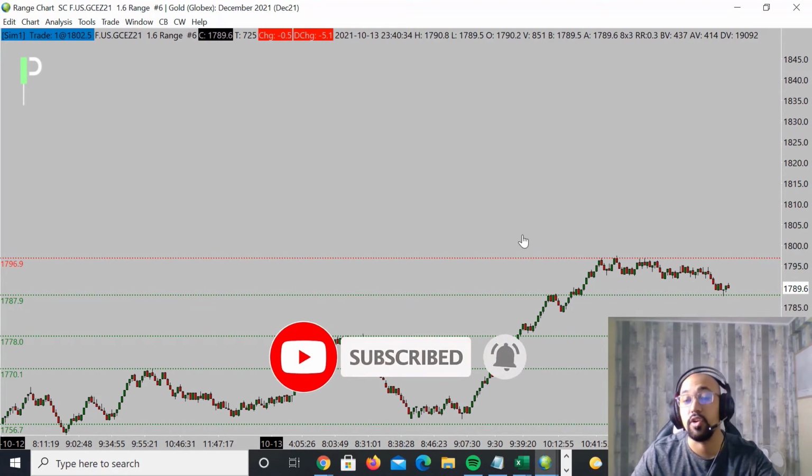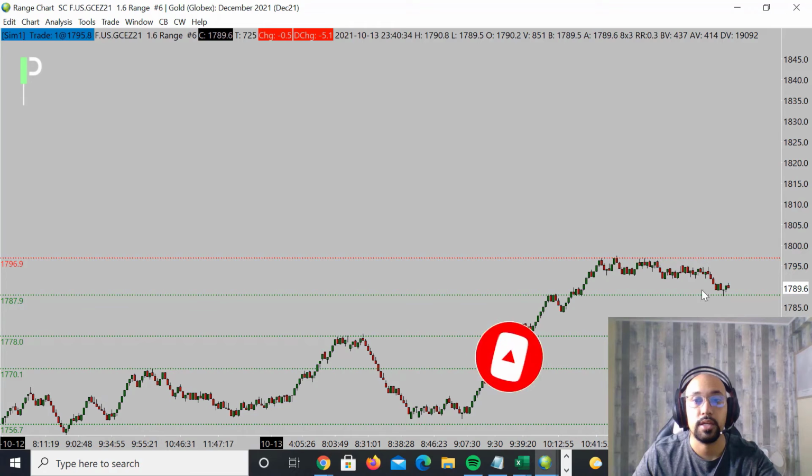I absolutely missed it all. Was trading on S&P, so didn't really get too much on gold, but nice push and continuation up on gold. We got resistance 1796.9, support coming in right around these 1787.9s.